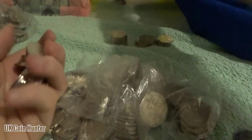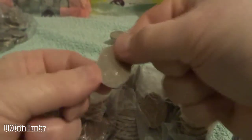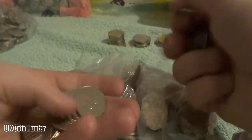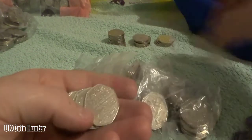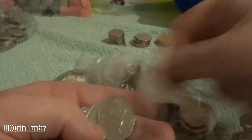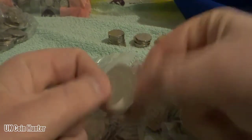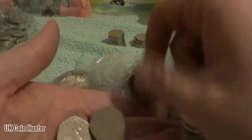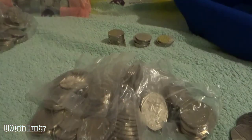So let's get into the next bag. Starting off with a shield, then a Britannia, and we have another Victoria Cross. Oop, knocking them all over. So we've got Britannia. More Britannias. Shield, Britannia. Benjamin Britten. Britannia, shield, Britannia, shield, which is also a 2017. I flipped it around quick thinking it was going to be what I'm looking for. The little guy is still elusive.